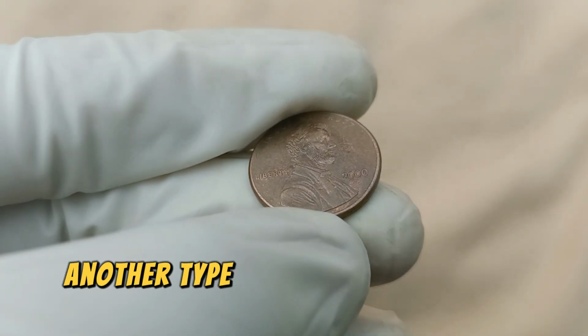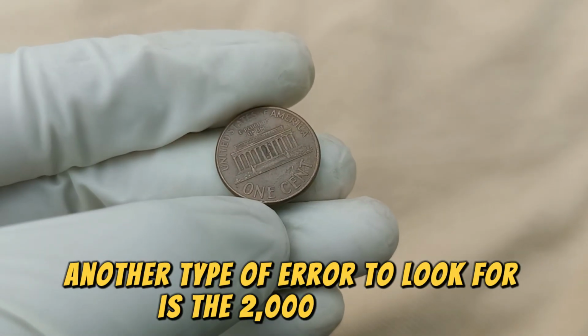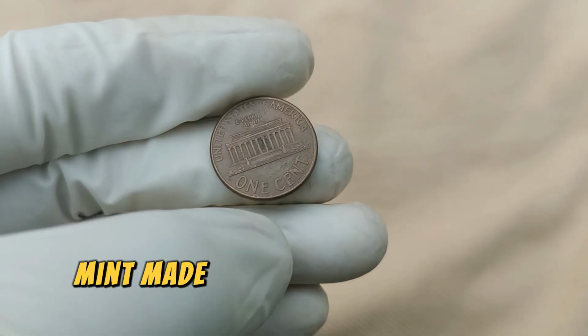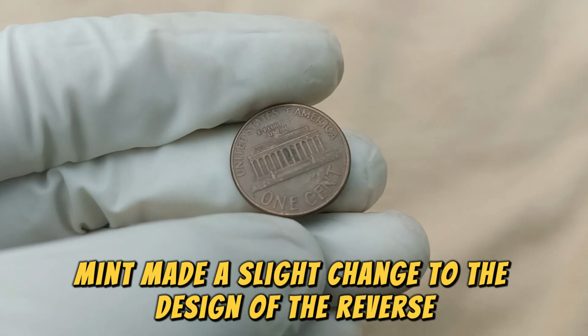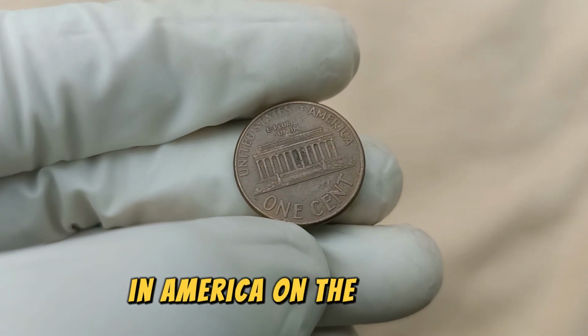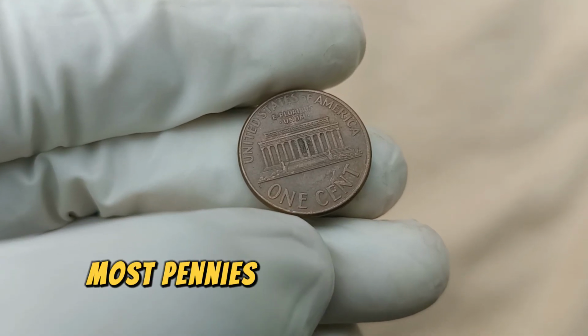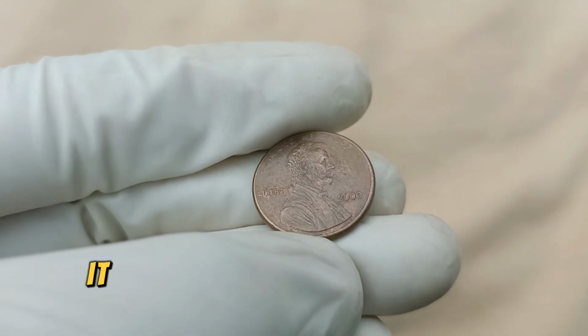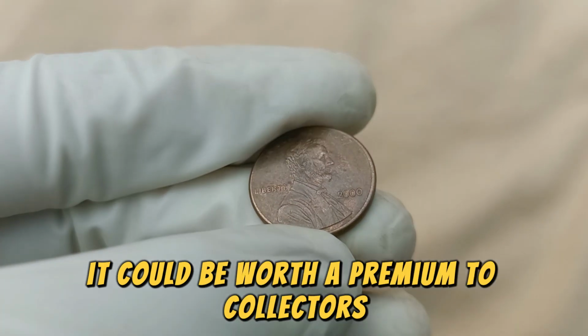Another type of error to look for is the 2000 wide AM penny. In 1999, the US Mint made a slight change to the design of the reverse, adjusting the spacing between the letters A and M in America on the reverse. Most pennies from 2000 have a close AM, but if you find one with a wide AM, it could be worth a premium to collectors.